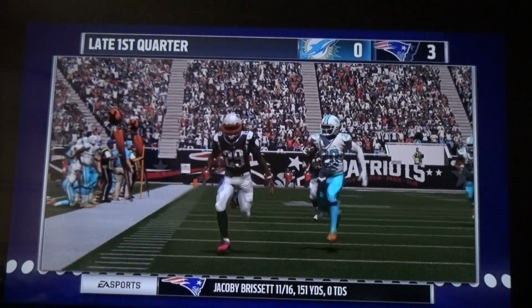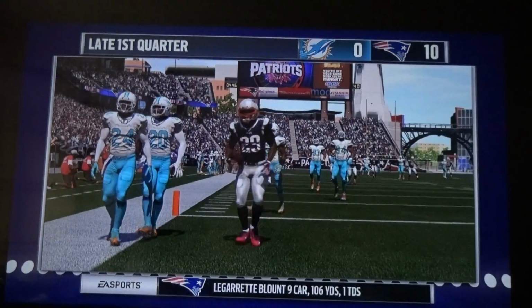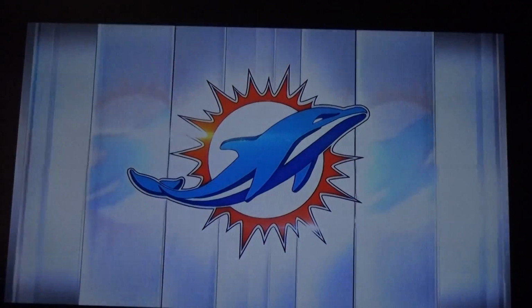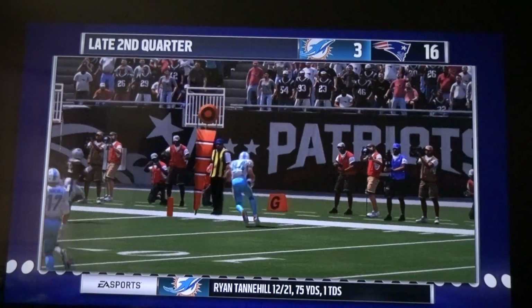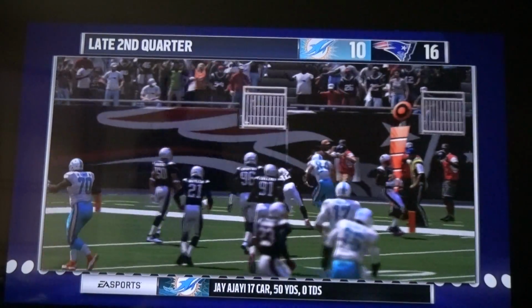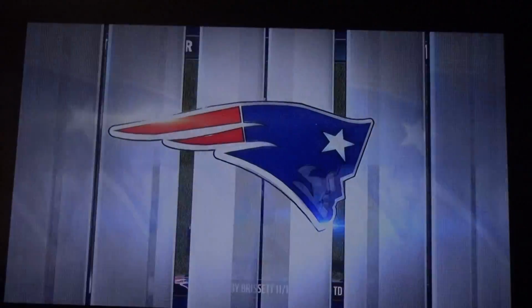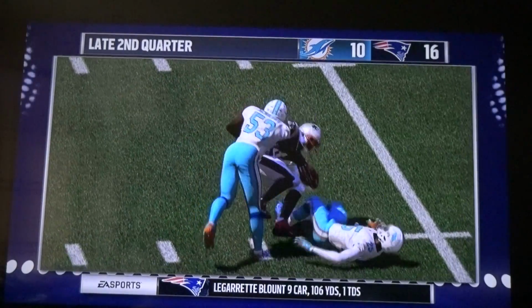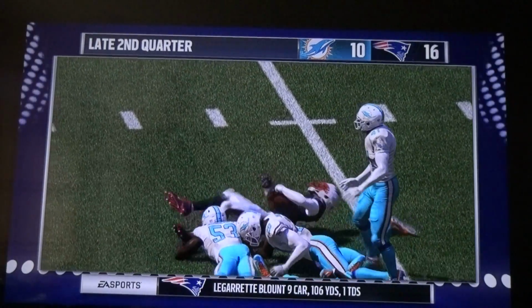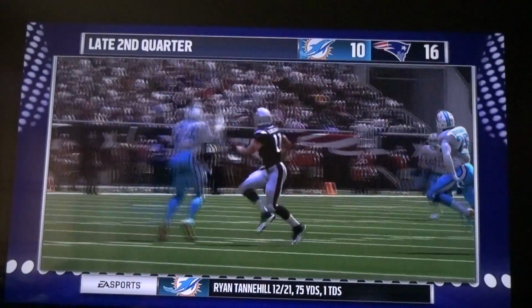Late in the first quarter, Blunt's looking for room to run. He's gone as he sprints into the end zone, pushing the lead to 10. Now to late in the first half, Cameron's got nobody around him on the catch, and he counts off the 7-play drive with a score. Dolphins now trail by 6. Still late in the first half, Washington's targeted coming across the middle, and that connection will lead to a gain of 14 yards. Patriots end up throwing a pick to win the draw.